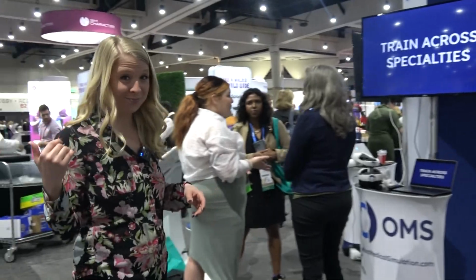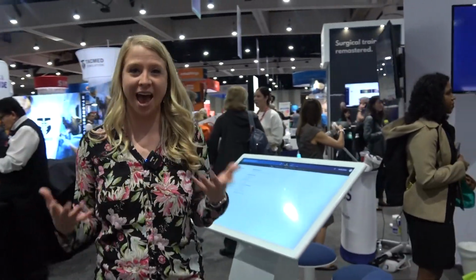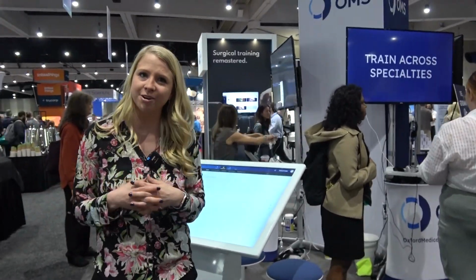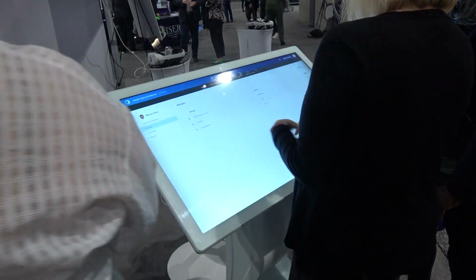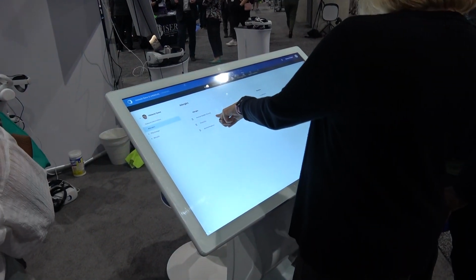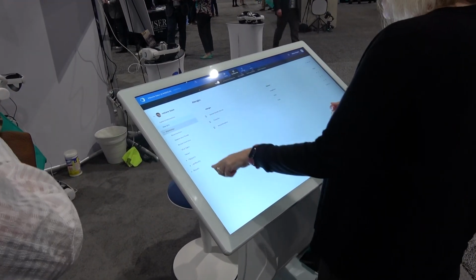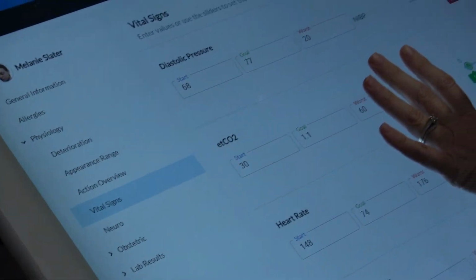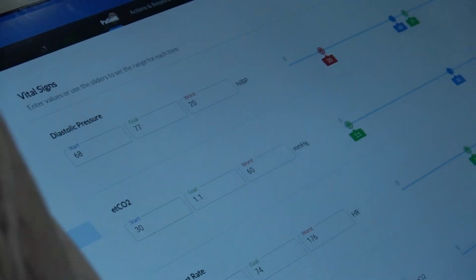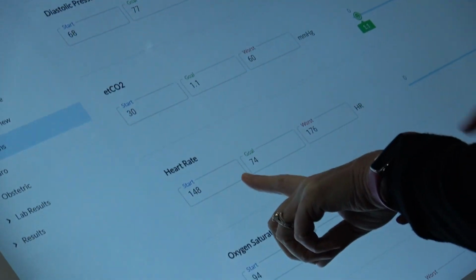Over here as well, we have OMS Create. So I mentioned the different types of scenarios. We also have the opportunity to edit or modify the scenarios that we have to further integrate that into your curriculum so you can align that with the textbooks that you're using, with the guidelines or the policies or procedures at that specific hospital setting. You can take a look at your needs assessment and what are the scenarios that we need, and you can use OMS Create to create those on your own.